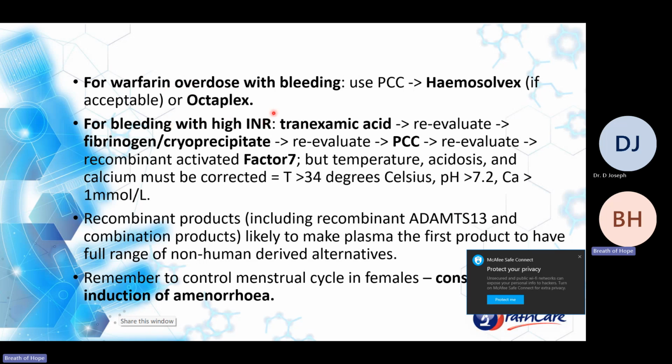For any other bleeding with a high INR, I found a very nice protocol published by the obstetricians who have had to deal with bleeding Jehovah's Witness patients. In summary, first give tranexamic acid and evaluate the patient. If the patient's still bleeding, give fibrinogen or cryoprecipitate. Patient still bleeding, reevaluate. Then you give the prothrombin complex. And as a last line, you give activated factor 7. But bear in mind that for any patient that's bleeding, make sure they're not hypothermic, not acidotic, and not hypocalcemic, because you're not going to generate clots very efficiently if your body physiology isn't optimal.